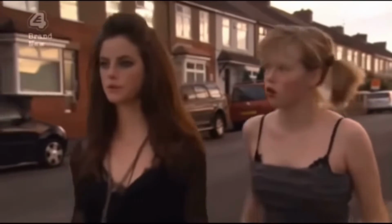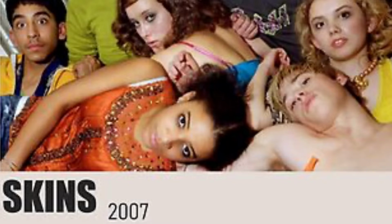Hello everyone, today we're going to be doing Effy Stonem's makeup from the series Skins. Skins was a British TV show from back in the day. Effy Stonem was a character there who was very well known for her makeup. You didn't even have to watch the show to know who she was.